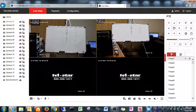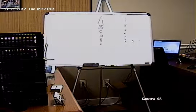One on the left here is our Tel-Star Technologies 1080p full HD motorized camera. This one here is one of our older models. It's a regular analog 700 TV line camera. So I'm going to show you the analog camera first. This is the typical video that you're going to get out of a traditional analog camera.